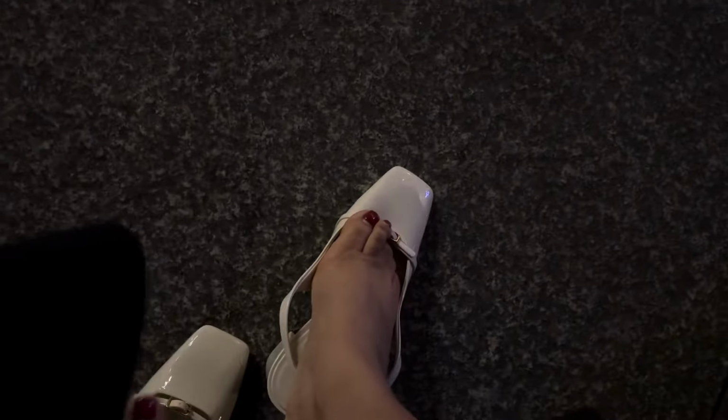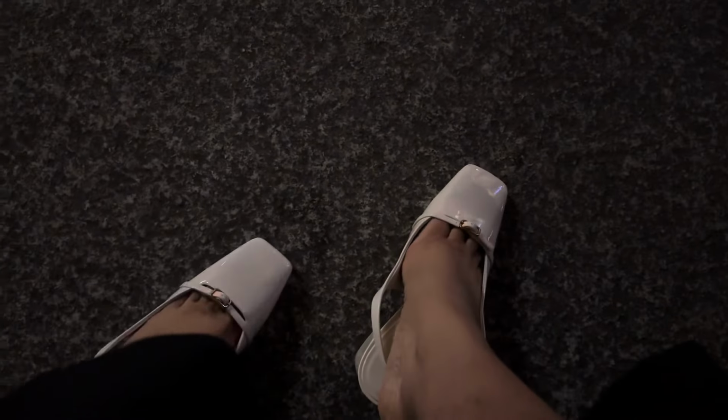I'm cold. Tell me why I did not wear my boots. Tell me why I did not think it was wise to wear my boots. I'm going to wear these shoes, I love them. It's cold though, but you know, I have enough adipose tissue.